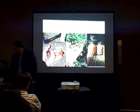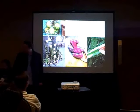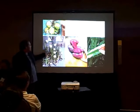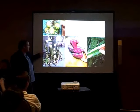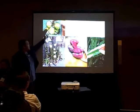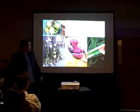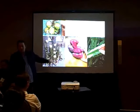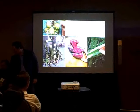So, next slide. So here's some cactus. I'm not going to talk too much about cactus because people have heard about cactus, but this is one in my front yard that produces these fruits that once they're open and dry, they taste pretty good. Here's a tuna, and here's the Myrtillocactus, which was talked about in the last presentation. Next slide.